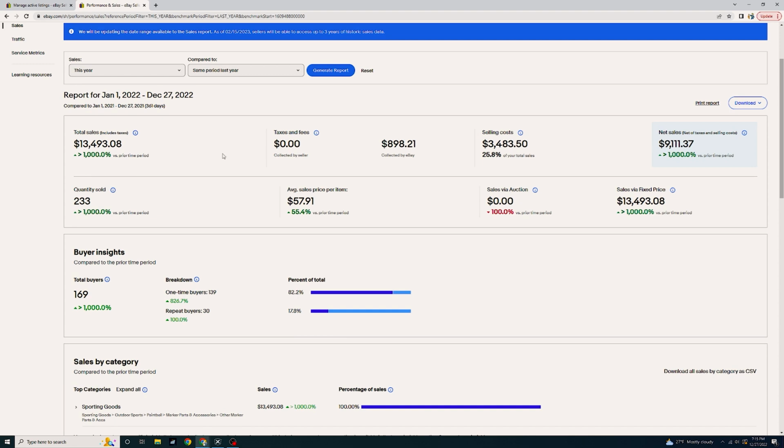When you see the taxes and fees, taxes collected, selling costs, shipping, and eBay fees, we netted a little over $9 grand this year in sales to build these boards, store them, pack them, ship them, all this stuff, and support them. And this is where we're running with it.